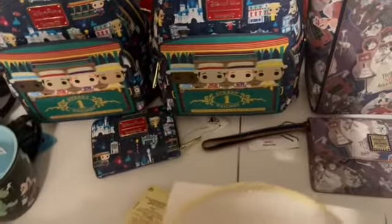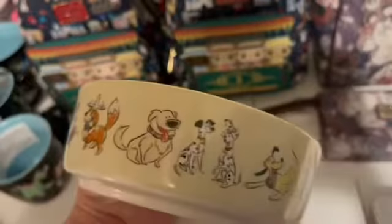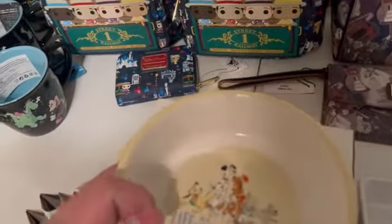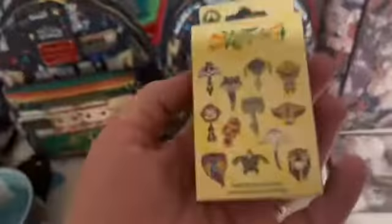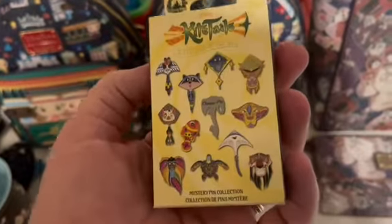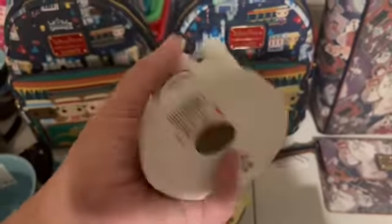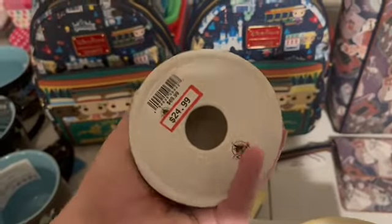So let's take a look at the extras. I do have 2 of these Disney Tales dog bowls, and those are $7.99. I do have 2 of those. Life is a Walk in the Park. I also have 2 of the new Kite Tales mystery pin sets. Those are $17.99. Those came directly from Disney Springs, brand new. And then I have 2 of the wedding cake toppers for $24.99.